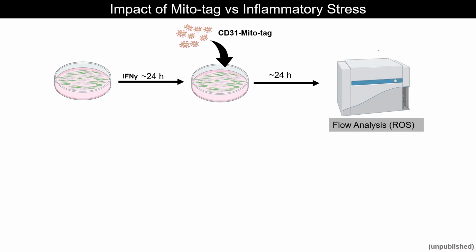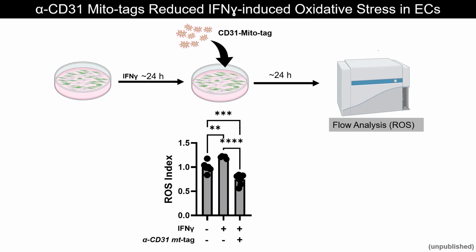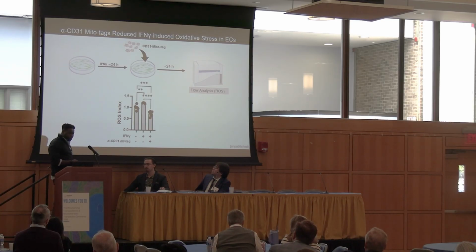So we stimulated endothelial cells for 24 hours in interferon gamma, sprinkled the mitotags, and then 24 hours later we looked at ROS analysis, ROS readout by flow. Here we see that on the left are the cells that got nothing, no interferon gamma, in the middle are the cells that just got interferon gamma, and then interferon plus mitotags, and we saw that there's a reduction in oxidative stress. So this suggests that there's functional benefit to using the mitotag system, and the mitochondria are functional.